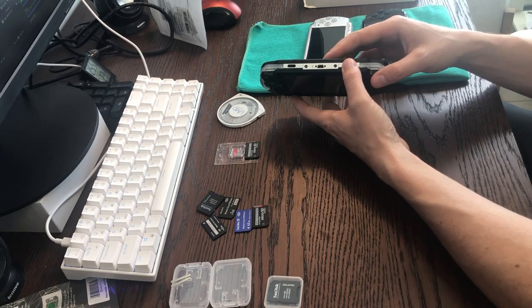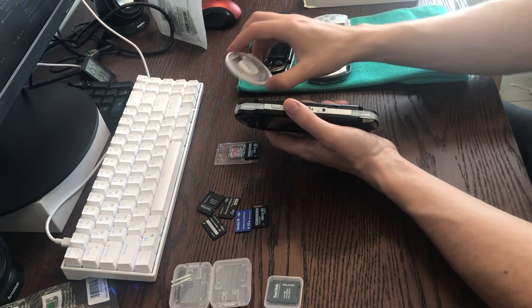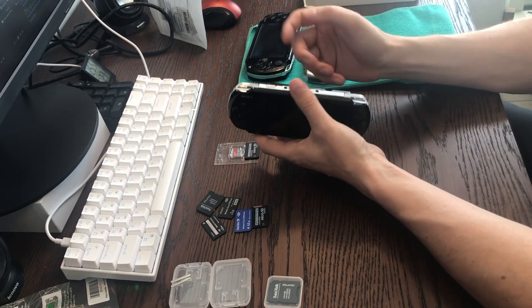The 2000 and 3000, you just pop them open, which is good. If you're gonna use UMD discs, and you're gonna buy one, you might wanna test it before you buy it. You just pop them in like that, close it up, and it will auto boot when you turn on the device. So that's something to consider.